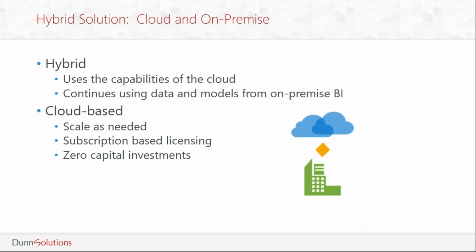So what can the cloud offer? By using a hybrid solution, you can take the capabilities of the cloud, such as being able to expand and scale, and continue using your on-premise data and your on-premise models. You can keep using the stuff you've been building over the years. However, the cloud-based solution, as I mentioned, will allow you to scale as needed. You can add more people, more subscriptions as you need to, and it is subscription-based licensing.